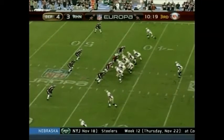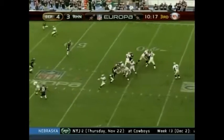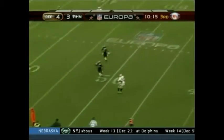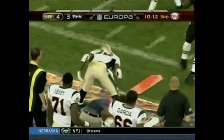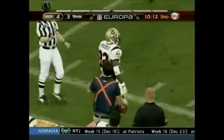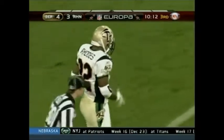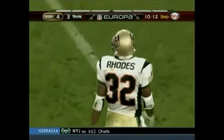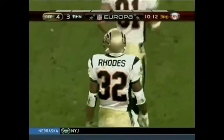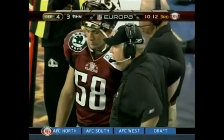Berlin back now in their own territory. And on play action. Lule firing. And again it is Rhodes, who's getting a lot of time and a lot of touches. They basically get back the holding call and two more. And you saw how he got up right there, kind of holding his left hamstring. That looks like a cramp to me as he made that stretch.